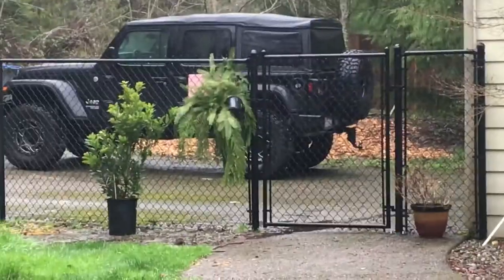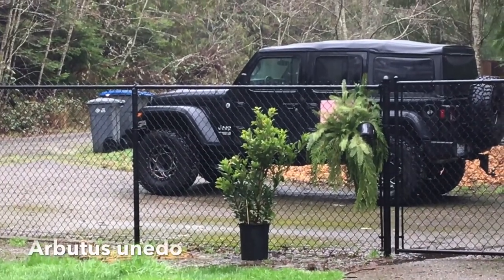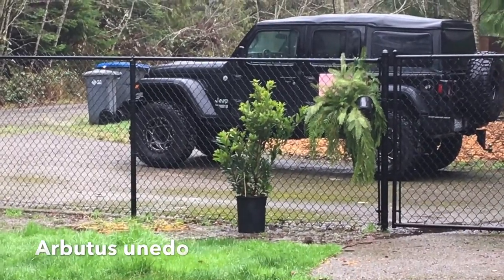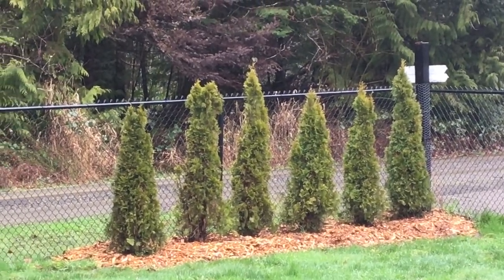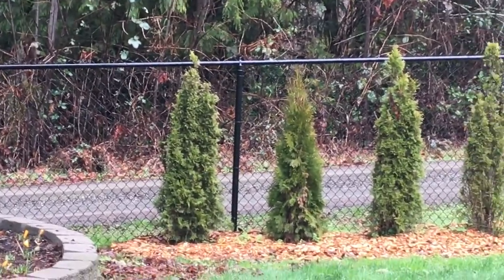Just purchased that plant over there. That is a strawberry tree, Arbutus unedo, I don't remember how to say it, but that's what that is. It's a strawberry tree and it's over there. The arborvitaes, however you say their name, I mulched them a few weeks ago and hopefully they'll do better this year. Those poor plants were kind of doomed from the beginning because we just didn't water them enough, and we're hoping they come back.